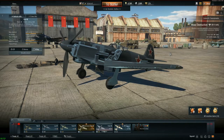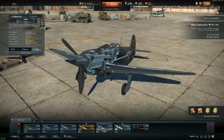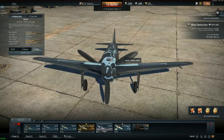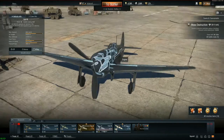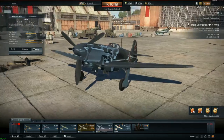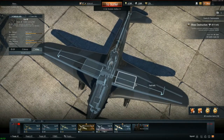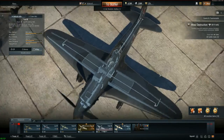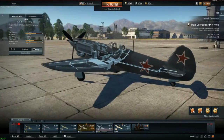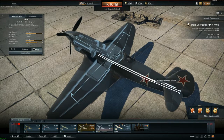I quite like this X-ray, even though it's not hugely detailed, but it does give you an idea because you can mouse over and it tells you what they are. So it's a little part of the liquid cooling system there, oil cooler down there. Obviously fuel tanks, your controls. And in the actual game, when you're getting hit by rounds, it's actually calculating all this stuff. So if a round goes through there, you do lose control of that.